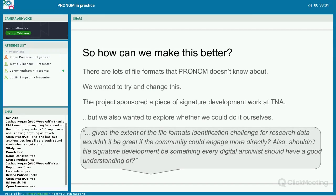So we wanted to think about other ways that we could get more signatures into PRONOM, and we decided it'd be great to try and do it ourselves. And then if that worked, to try and promote that work within the community and encourage more and more people to start doing it. So then David's graphs would get a bit of a spike, and that would be really great.